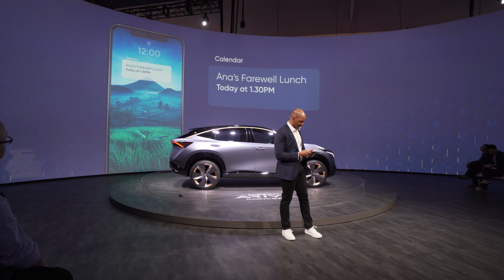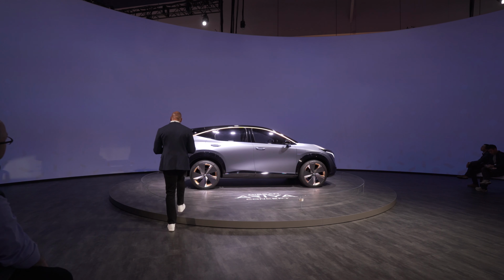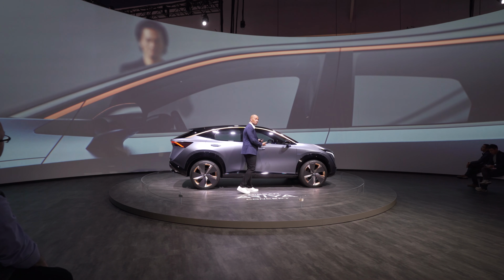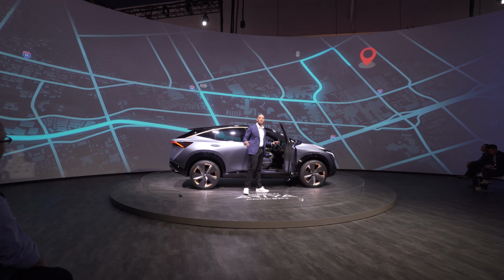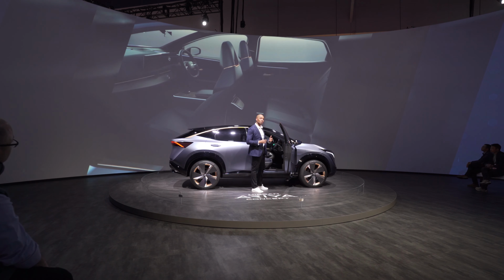Sorry guys, I have to go. Let me summon my car. It recognizes me and unlocks the door. It already knows where I'm going today because it knows my schedule and has already set the navigation. It adjusts the driver's seat and sets the cabin temperature to just the way I like it.